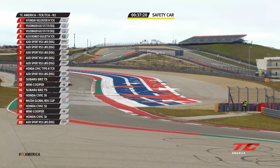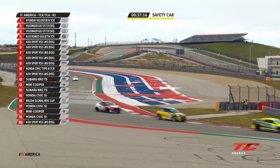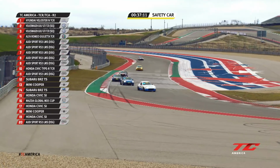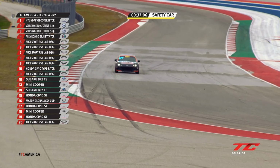It's a tricky sequence of corners over in that area. Safer barrier severely dislodged there, but hopefully they can get that remedied pretty quickly, and we can see some good green flag racing here. 40-minute sprint race.